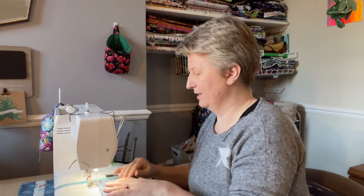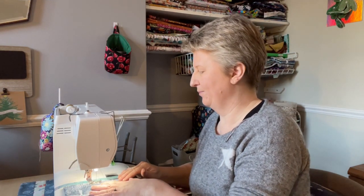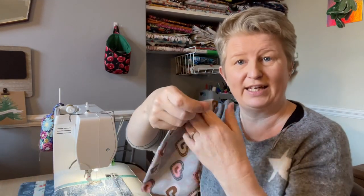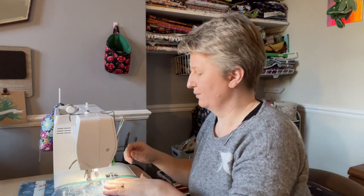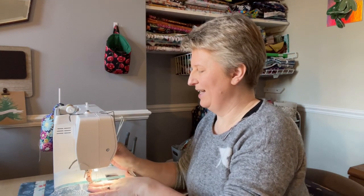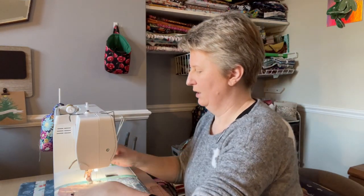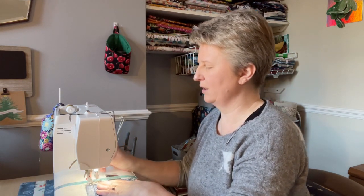Now this I would backstitch at the start and at the end, and also when you get over the bit that you've folded. The bit that folds over is going to be a stress point because you're going to take it in and out of here. So when you get to that bit, just backstitch over that little fold once or twice, and that will make it a little bit more secure. So I'm just going to do that on the other side. I'm just going to backstitch over my fold. There we go.